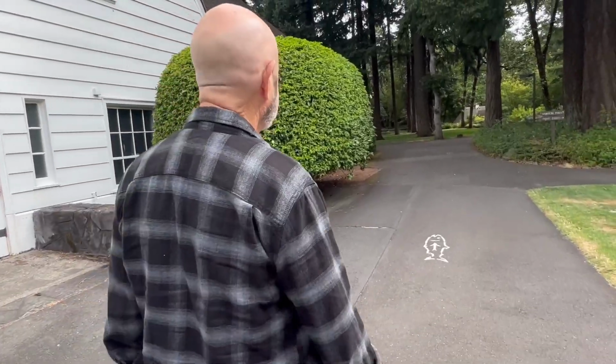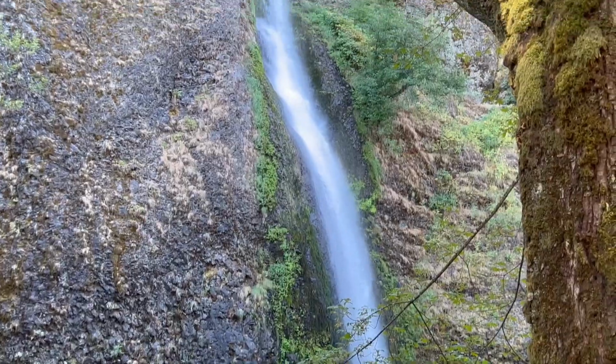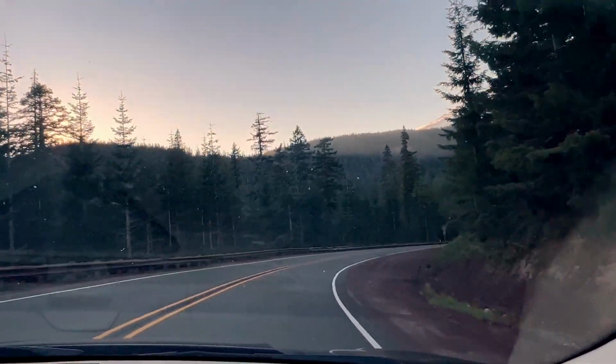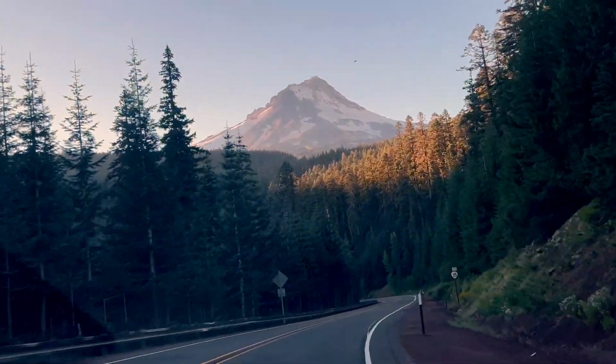Dinosaur fish? With little hands. Oh my gosh, it's great. Oh, look at that. Oh my God.